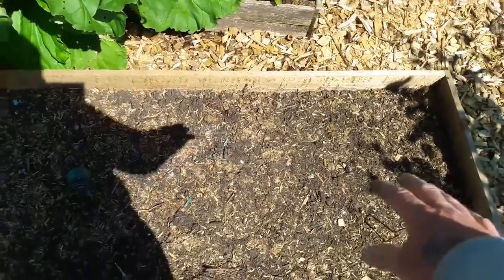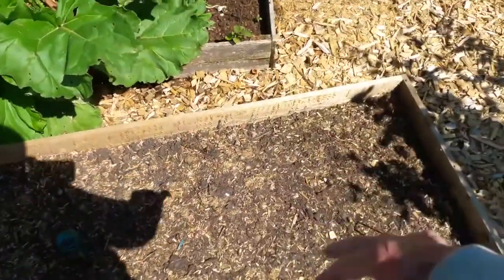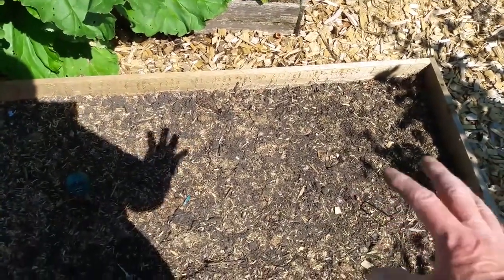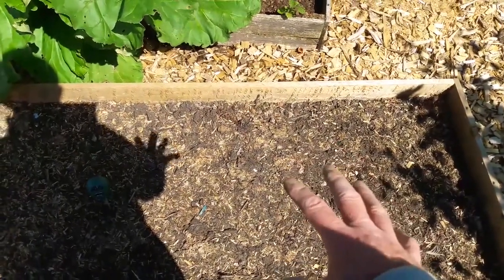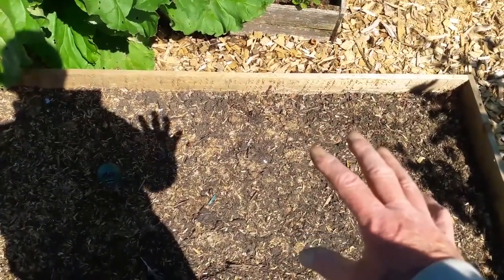Okay, guys, so this is our bed that we grew our early potatoes in here. We had 6 early potatoes in there and 4 Sarpo meters, and we lifted those a while ago. And we never done anything with this other than put a top dressing on of wood chip and pigeon manure, which came out of the pigeon loft. And if you remember, we put that on as an insulator against the frost for the potatoes.